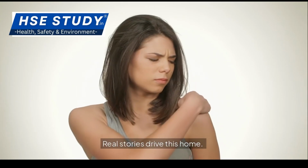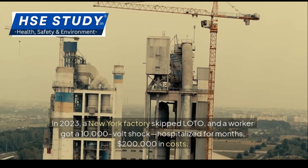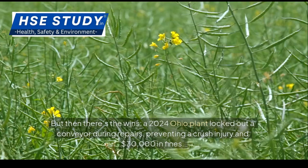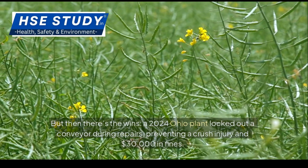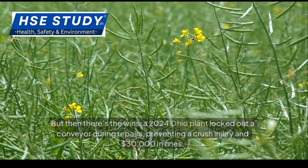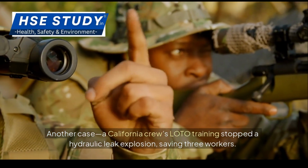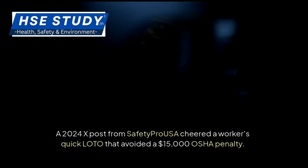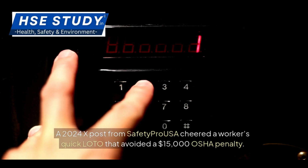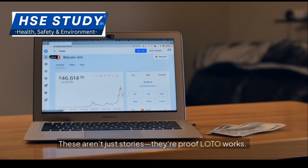Real stories drive this home. In 2023, a New York factory skipped LOTO and a worker got a 10,000-volt shock, hospitalized for months, $200,000 in costs. Heartbreaking, but then there's the wins. A 2024 Ohio plant locked out a conveyor during repairs, preventing a crush injury and $30,000 in fines. Another case, a California crew's LOTO training stopped a hydraulic leak explosion, saving 3 workers. A 2024 post from Safety Pro USA cheered a worker's quick LOTO that avoided a $15,000 OSHA penalty. These aren't just stories, they're proof LOTO works.